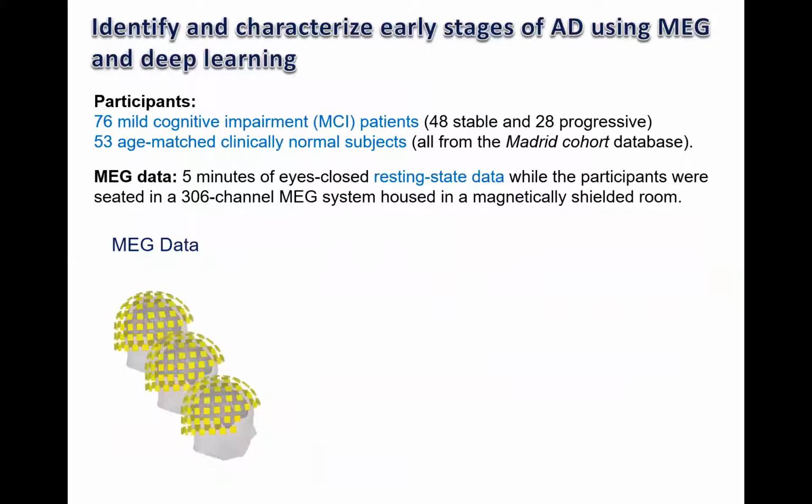To design an early biomarker of AD, we used a dataset comprising 76 mild cognitive impairment patients and 53 age-matched clinically normal controls. We collected 5 minutes of eyes-closed resting state MEG data while the patients were seated in a 306-channel MEG system housed in a magnetically shielded room.